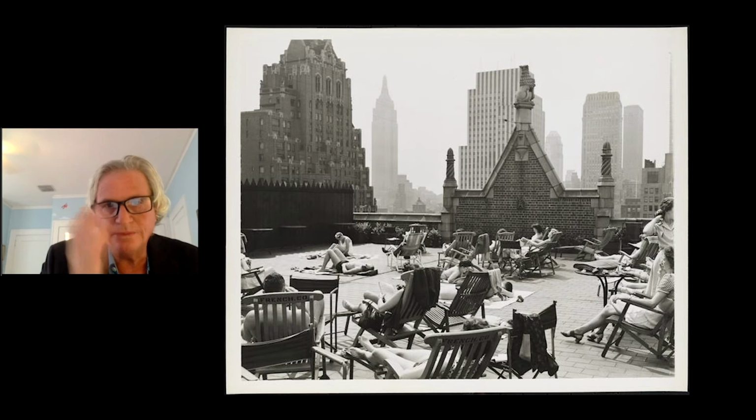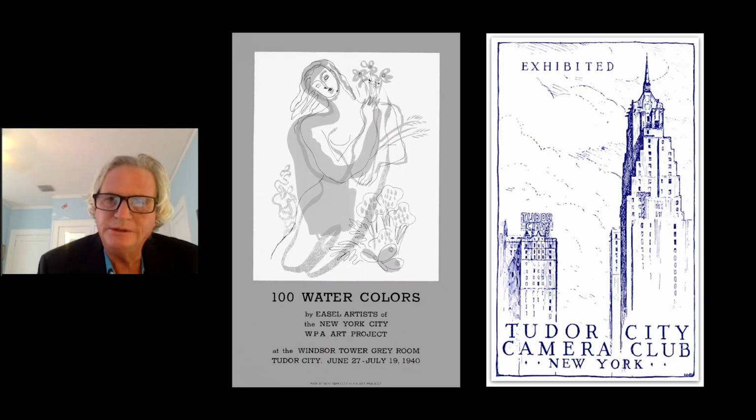Okay, so the war is over, and Tudor City is sort of in its heyday at this point. It's a wonderful place to live, especially if you're a social person. There are so many clubs. There's the art club and the camera club and the Tudor City Forum, where you could talk about any topic of the day. You had the Tudor City Club to play cards, backgammon, checkers, and canasta on Sunday nights. It's a really great place to live.